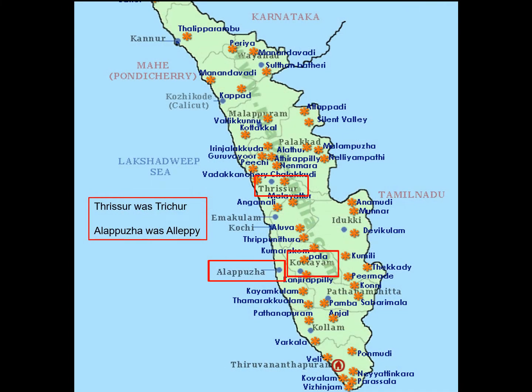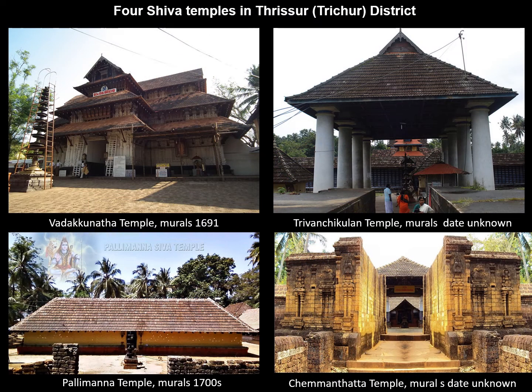The 3 districts of Kerala with the oldest murals are Thrissur, Kottayam, and Alappuzha, once called Alleppey. Cochi is central to them. The very oldest paintings are on dry lime plaster over stone. So the temples first, then the palaces. There are 4 of them, or entrances to 4 Shiva temples, each with only 1 or 2 good paintings: Vadakkunatha, Trivanchikulan, Pallimanna and Chemmanthatta.